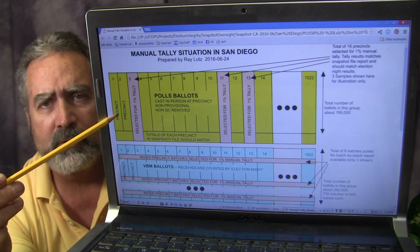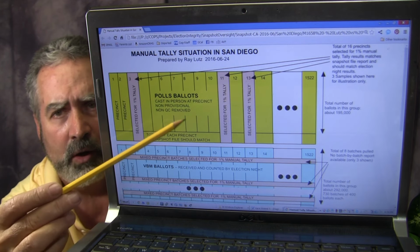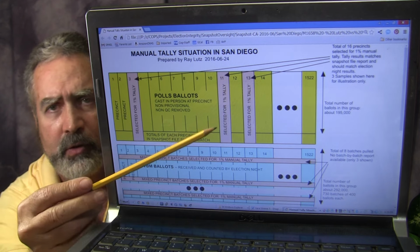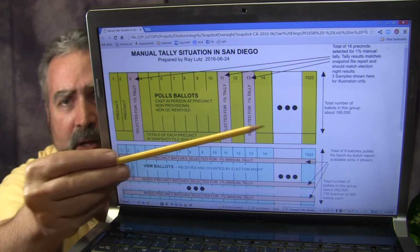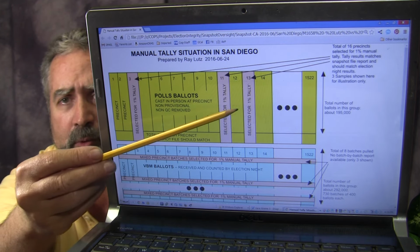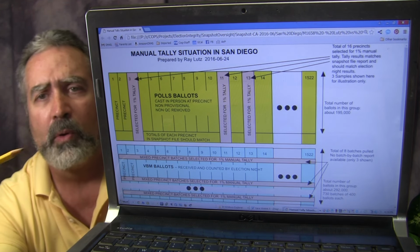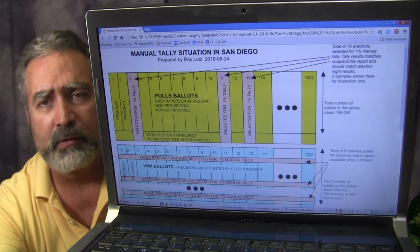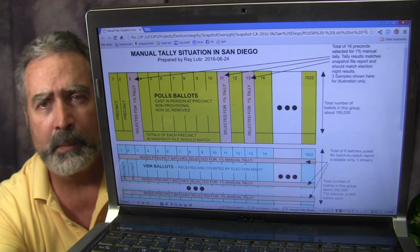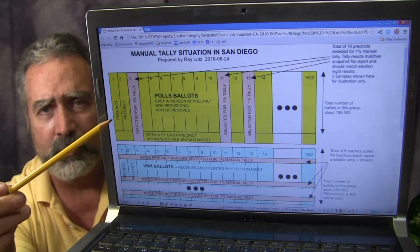Now, in this first block here, we have all the precincts, starting with 1 down to 1522, and the dot dot dot means there are many more of these. I'm just showing you that there are a few of these precincts that are selected for the 1% manual tally. And out of 1522, they're going to round up and choose 16 precincts. It's really not much out of 1,522 precincts.